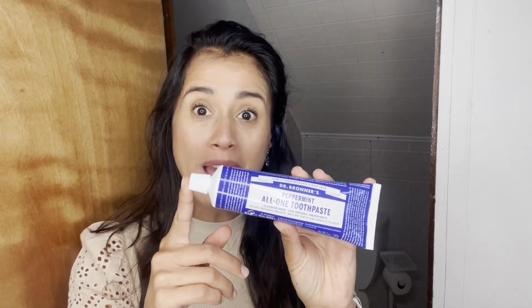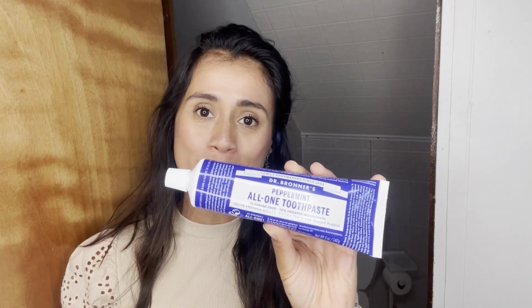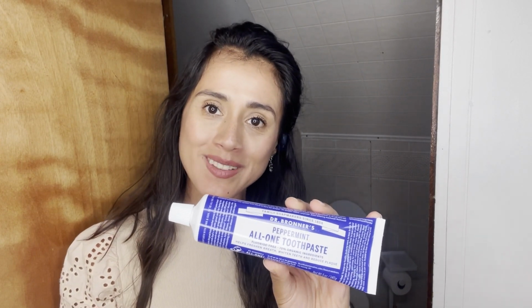So if you're looking to freshen your breath and whiten your teeth without any harmful ingredients, then definitely go for this one from Dr. Bronner's, but that's just my point of view.